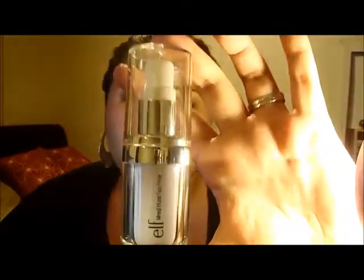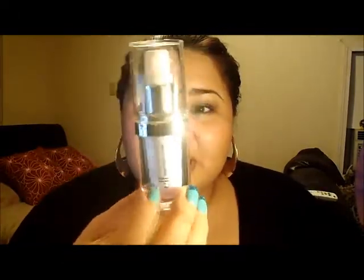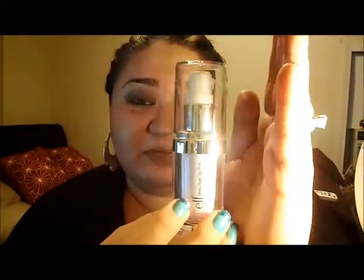My next three are from the drugstore. This one is the e.l.f. Mineral Infused Primer. That's what it looks like, and I love it because it has a pump. This primer retails for $6 at Target, eyeslipsface.com, or I've even seen them at some H-E-Bs if you're from Texas. Having said that, I really like this primer. It looks very prestige, as you can tell. I love the packaging on this one.